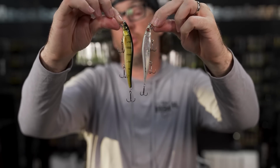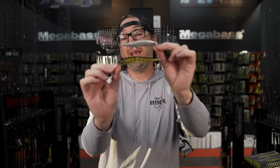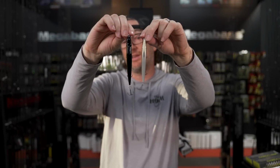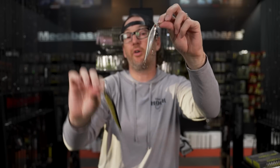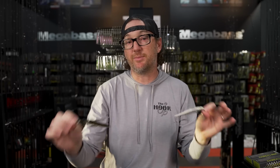We sell gazillions of 110 Juniors, and guys swear by it. Guys catch the shit out of them. If that's you, keep doing it. But for me, this isn't a true downsize. It's a downsize, obviously, but I don't think I've ever met a fish that wouldn't eat this that all of a sudden is going to magically eat this. To me, in my head, that just doesn't make any sense.